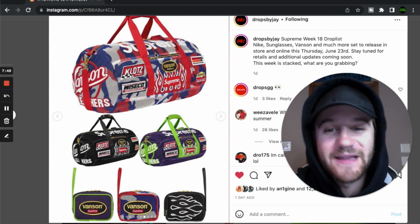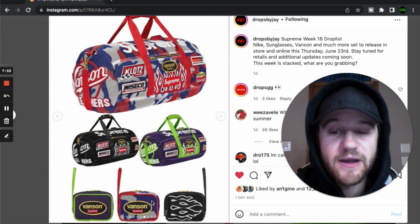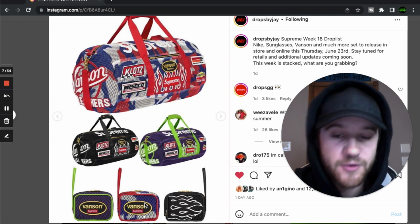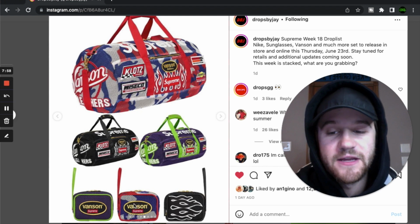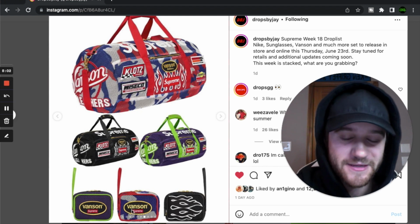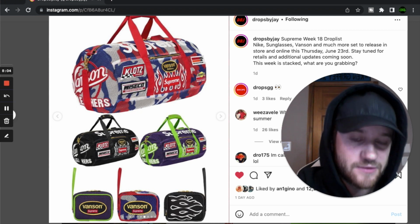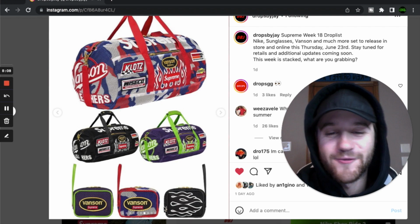I don't really need a duffel bag like this, or a little pouch bag like this, but I do think these little pouch bags are actually pretty cool. I think the black one probably is the hardest. I'm curious to see the front of it, if it's just the same exact patch. I would imagine it is. I feel like it would be weird if they did it on two and then just completely went black and white on this one, but I think this one could be a little harder than the rest of the bags in this collection.